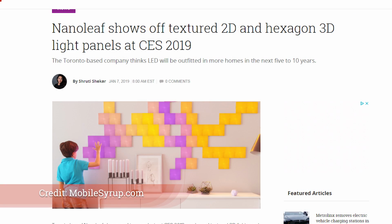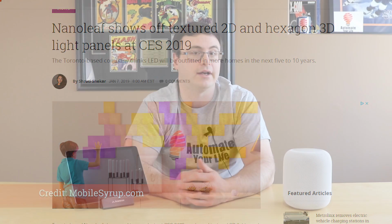We've seen some growth in the Nanoleaf system, which I think everyone kind of likes, and the scene capability within HomeKit really makes those very powerful as well. There's an additional set of products there coming from Nanoleaf.